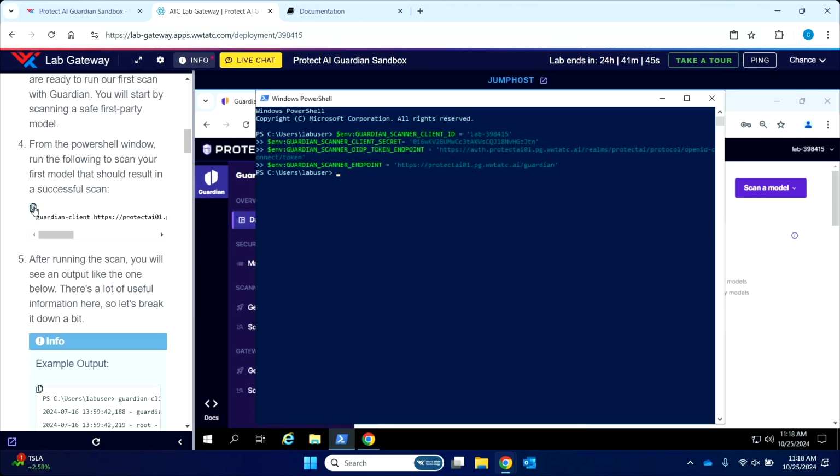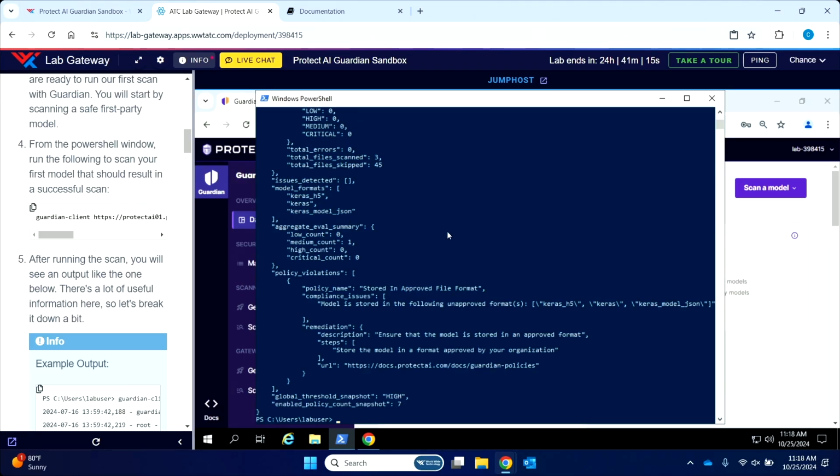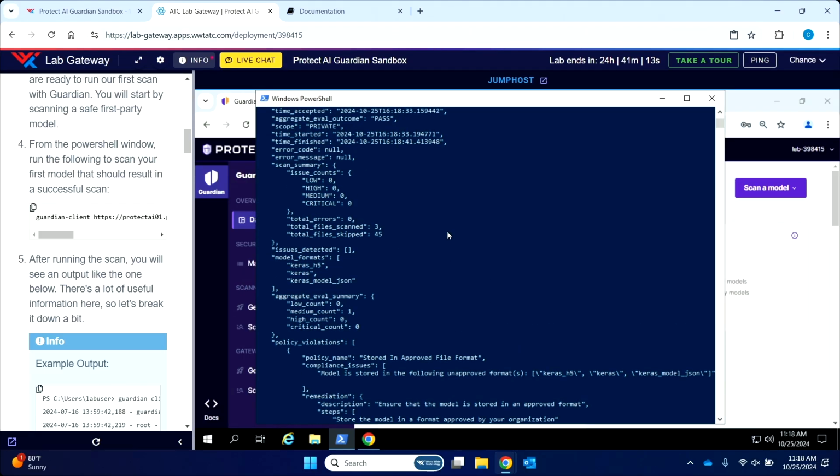So if I scroll down here, the first model that we scan is going to be one that is a safe model. We know that nothing in it is necessarily bad. It's going to pass our global threshold. So again, I will copy and paste this command right here, and then we will hit run. You'll see that Guardian will begin scanning the model, and in probably 30 seconds, there it is, we will see the outcome of the model scan.